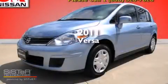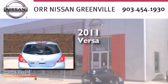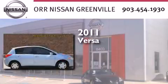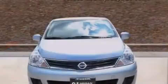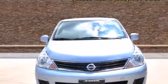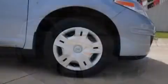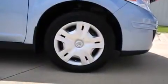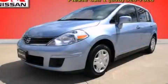This is a 2011 Nissan Versa. All of the following features are included: a low tire pressure indicator, air conditioning, cruise control, a CD player, a passenger side vanity mirror, rear curtain airbags, rear seat child-proof door locks, a pass-through rear seat, full power accessories, and this vehicle has fewer than 21,000 miles on the odometer. Please call us today for more information on this great vehicle.